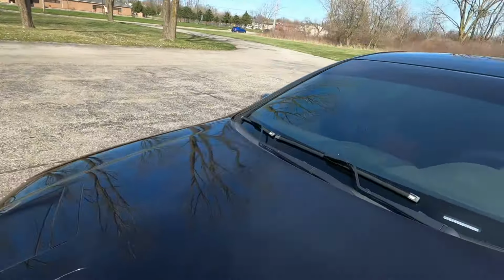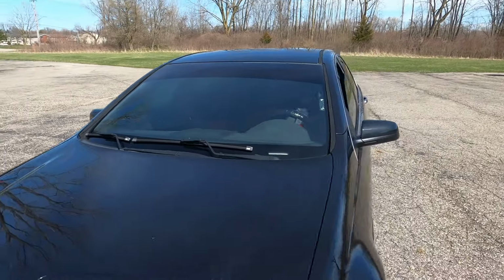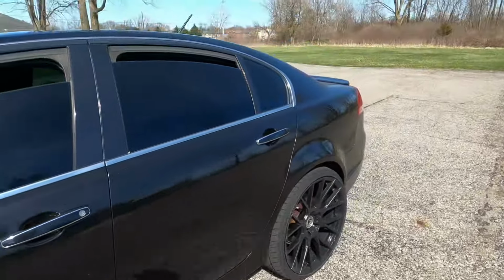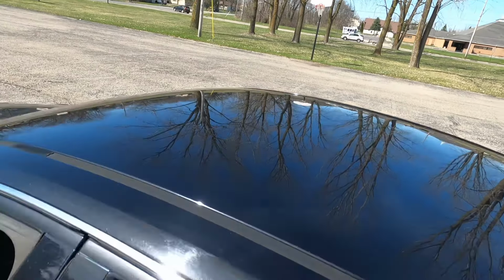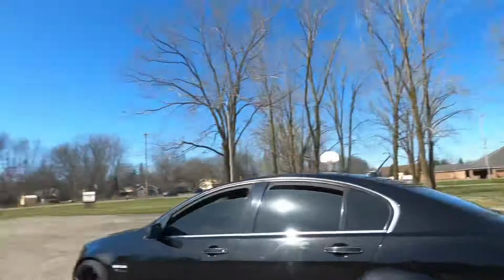You can see straight through there. Another thing the car doesn't have is a damn sunroof. Oh my God! A damn sunroof. We do not have a sunroof, y'all. But I think I'm gonna make it. It's my first car without a sunroof.